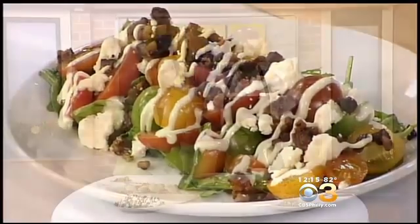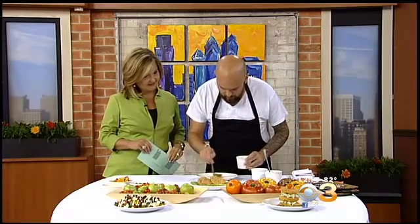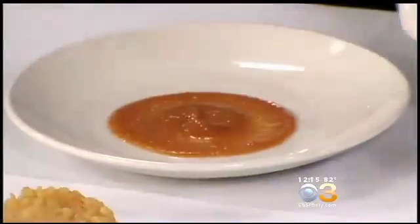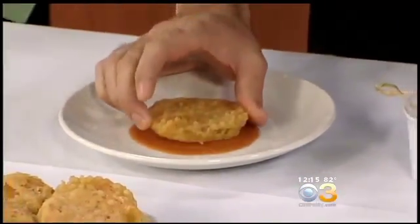Okay, so you're going to assemble a fried green tomato Napoleon. So go ahead and assemble it, because we just have a couple of minutes left. So right here we have a seafood reduction, which is a seafood stock reduced with a little sherry and then thickened with agar-agar, which is a vegetarian-based gelatin.